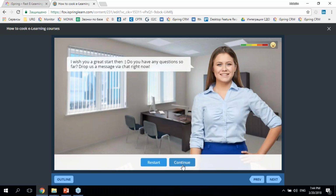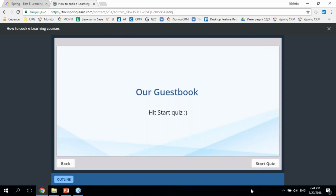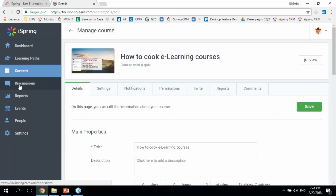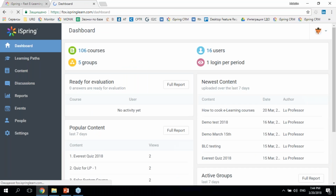And it will also have the quiz, which we can use as a guest book in case we want to just get some feedback, and which we can use as a graded activity, which allows you to track your learners' results. So that's the way the sample course looks. And so that's the way the learning management solution looks. Let me do just a quick walkthrough.